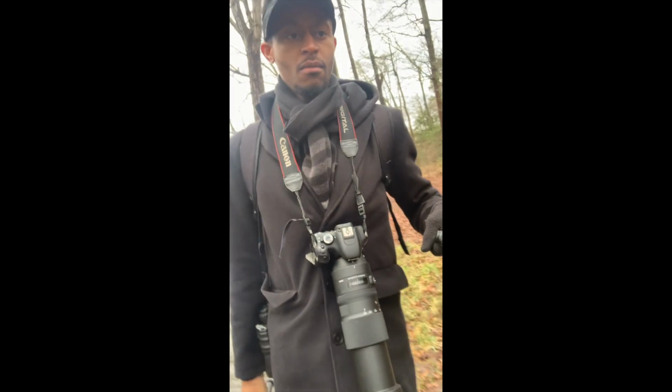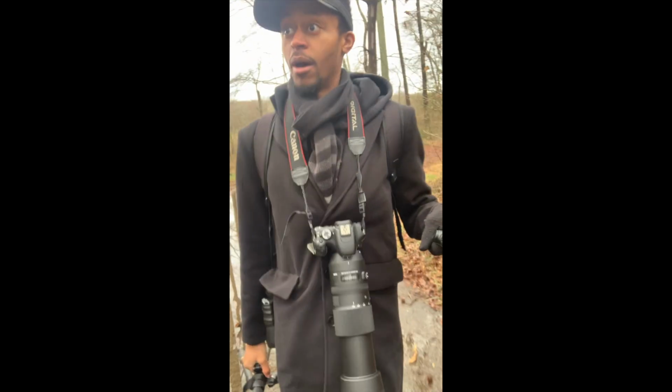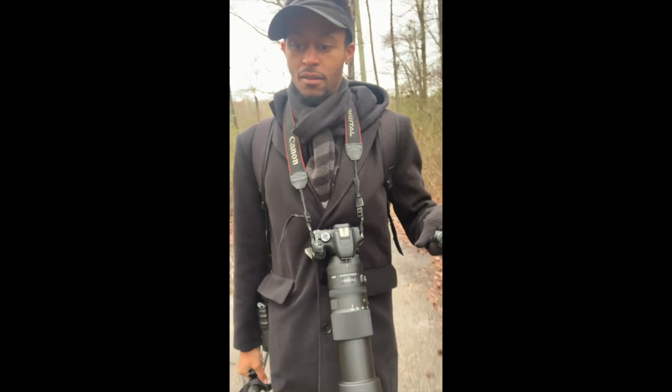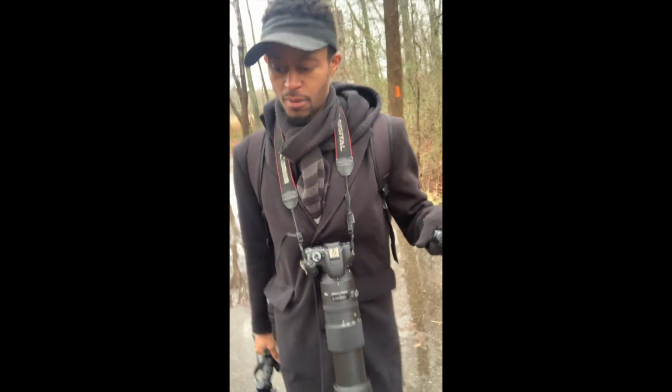Prime marshy habitat. Still walking to my destination, or just how to say, my hunting spot. And I'm gonna talk more about my hunting spot when I get to that exact spot. I'm actually going to the same spot I went last time, guys, I was telling you about.